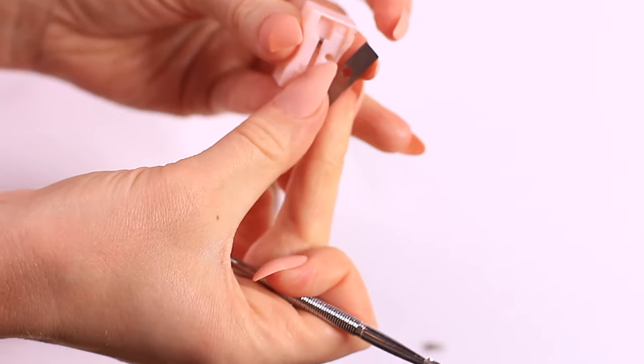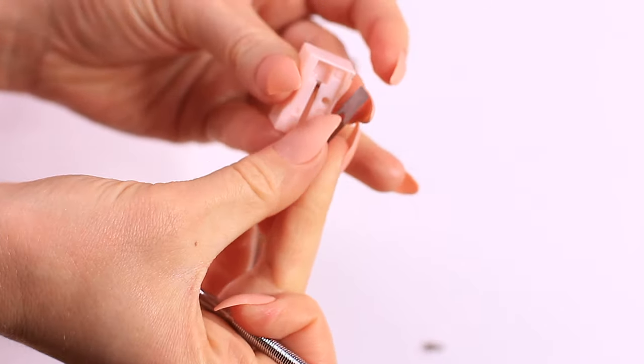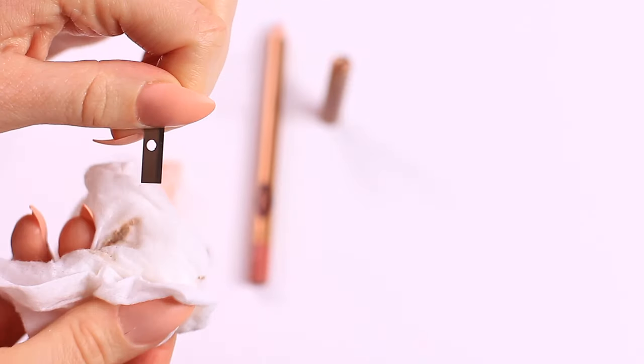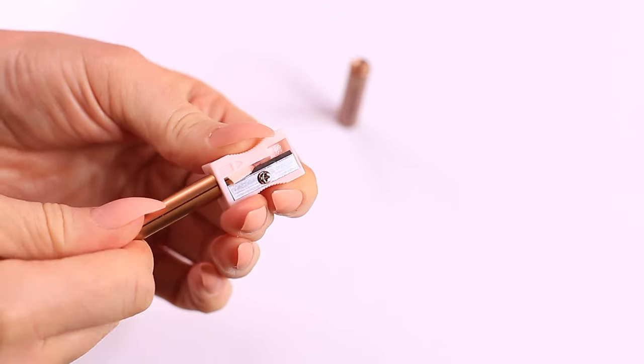Now, you want to be very careful with this, but what I like to do is unscrew the blade. Be careful. Then I like to wipe down the blade, get to the inside, take any of the gunk out that might be building up on there, then just put that back in and it's ready to be used. And also your pencil is ready to be used as well.